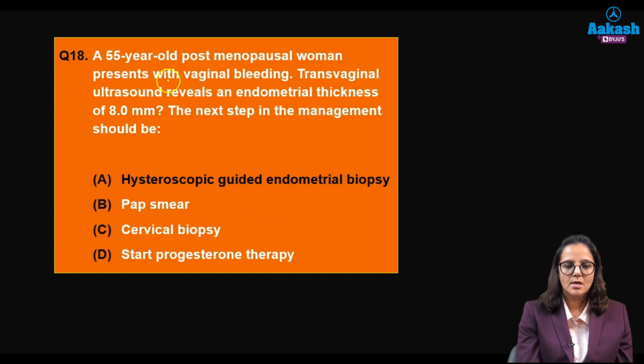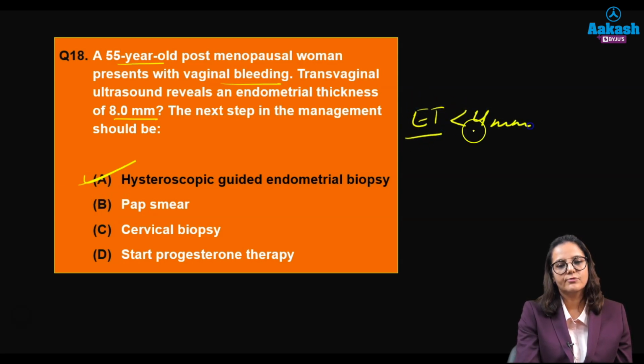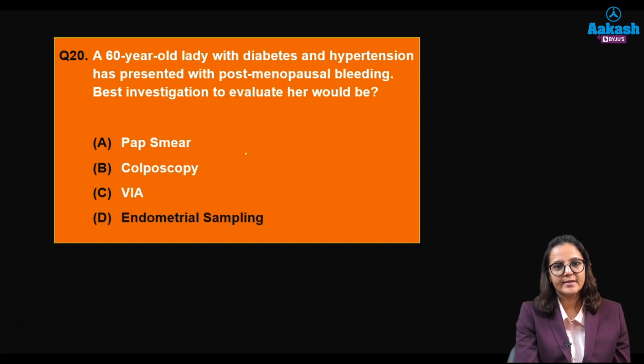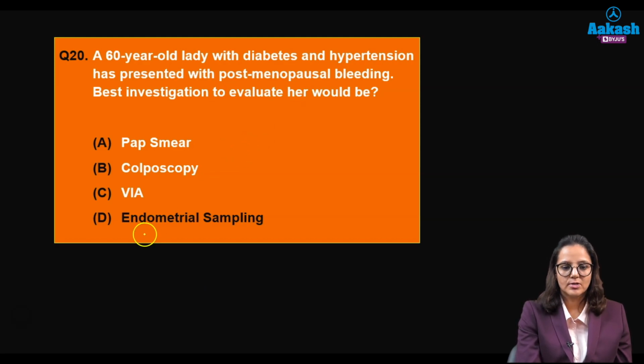So coming back to the options. In this 55-year-old woman who presented with vaginal bleeding, endometrial thickness was 8 mm. Next step is hysteroscopic guided endometrial biopsy. What is the cutoff in postmenopausal women? The endometrial thickness should ideally be less than 4 millimeters. Now again, how are you going to evaluate this patient? Ideally we should have evaluated by hysteroscopic directed endometrial biopsy. Since that is not in the options, we will go ahead with endometrial sampling. Pap smear is not done for evaluation, colposcopy again is not done for endometrial evaluation, and visual inspection with acetic acid is again done for cervical screening.